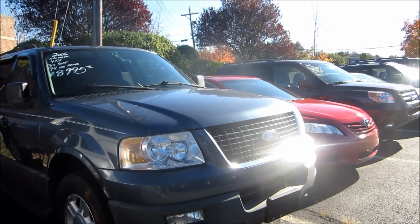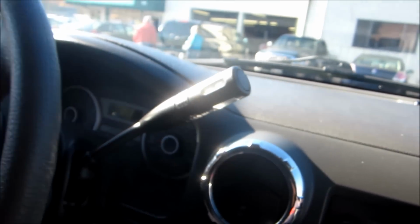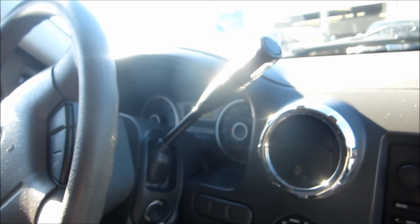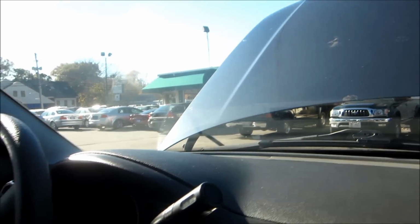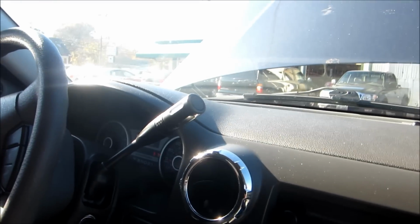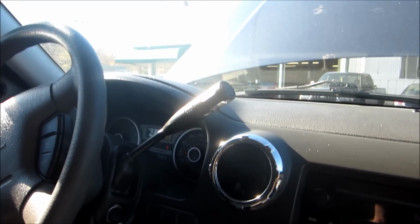2006 Ford Expedition. Started from the passenger side this time. I figured the battery's dead. Well, throw the jump box in and we'll start her up. All right, take two. And we're going. Gonna let it run for a while and let the battery charge.